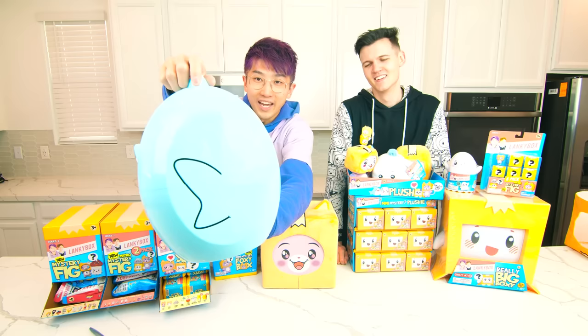Foxy, see, now he's hiding. Now he's playing hide and seek. Guys, this is so cool. Adam, it's your turn to open one, dude. Okay, guys, I'm going to open this one. Guys, this is so exciting. You never know who you're going to get. And the reversible part is so much fun.